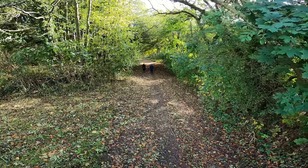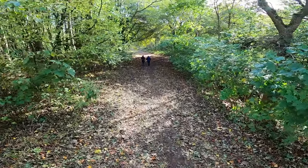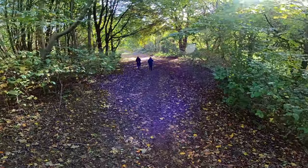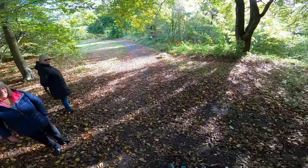I'm holding back at the top of this muddy slope to give these two dog walkers time to reach the bottom before I make my way past them. It's all right, thanks.